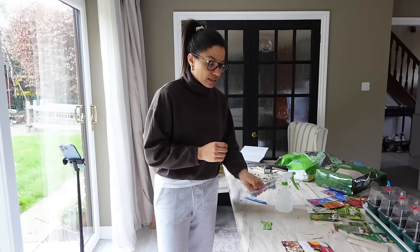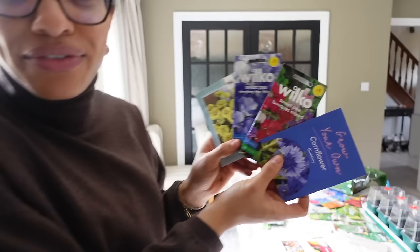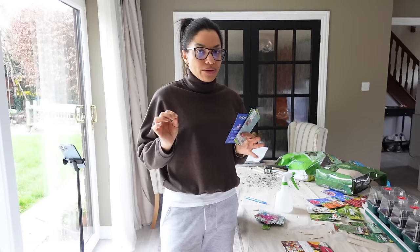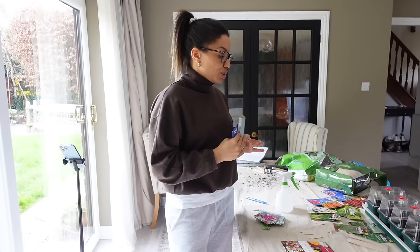But I do have so many more colourful flowers that I do want to plant. I just haven't got enough room for all of them. I kind of do wish I had another one of those things. I don't know whether it's efficient and monetarily valuable for me to get another one. I think actually I'm going to get one more to do all of my vegetables, because I was speaking to Rob when we were chatting earlier and I was showing him this.